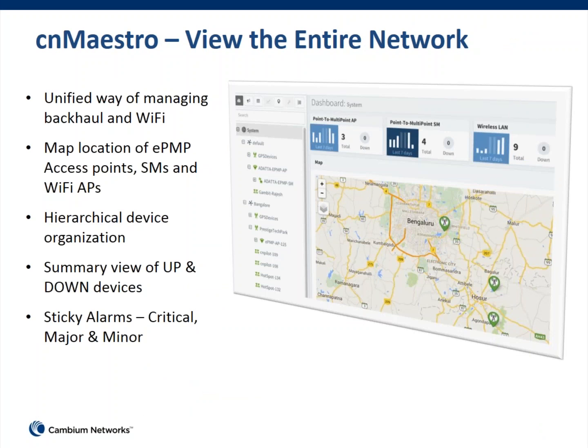And then here's a couple of screenshots on CN Maestro. You can see this gives you a nice geographical map of the network. It gives you an inventory view as well as a hierarchical view of the devices in your network. It will give you the quick status for whether the device is up or down, alarms, as well as, in some cases, allow you to do zero-touch provisioning.